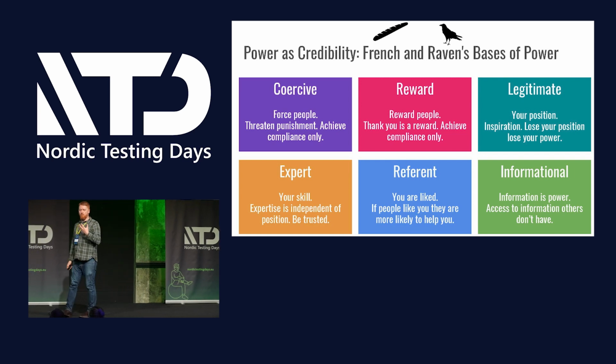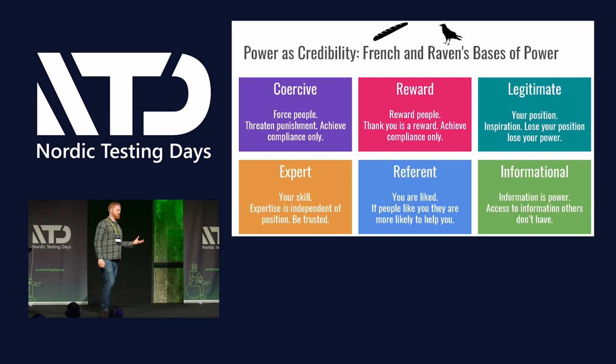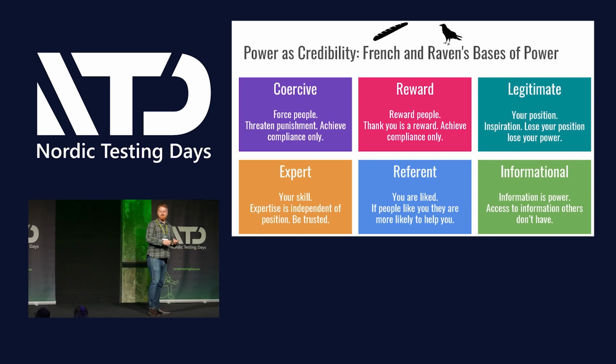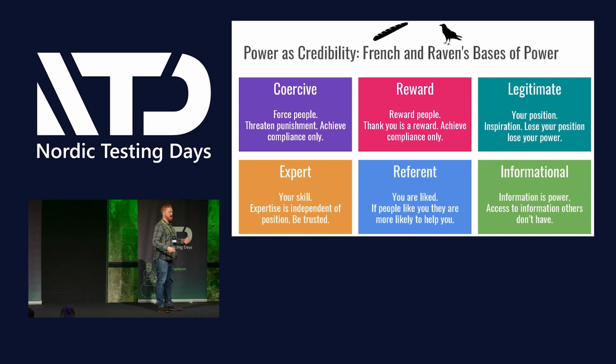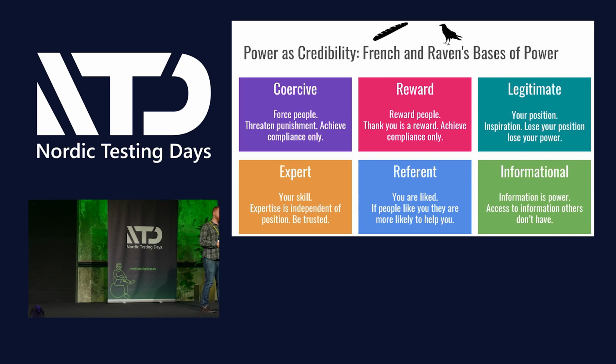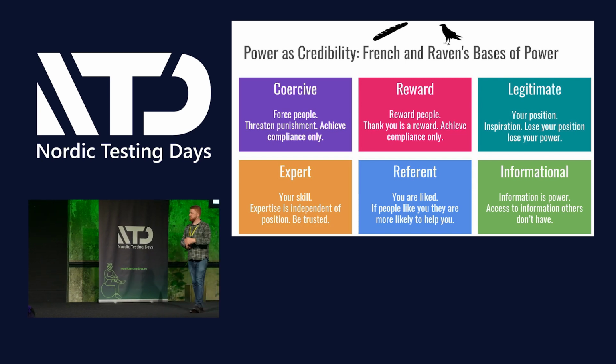The second is reward. The flip side of coercion, you can thank people. Thank you is a reward. It's cheap, it's easy, you say thank you, genuinely mean it, people like that. And that reward will make you more persuasive. It's a source of power. But again, it will only get you so far. So we move on to the others.